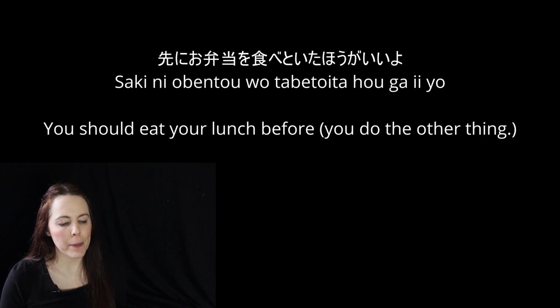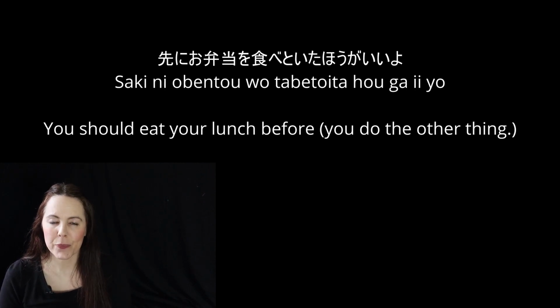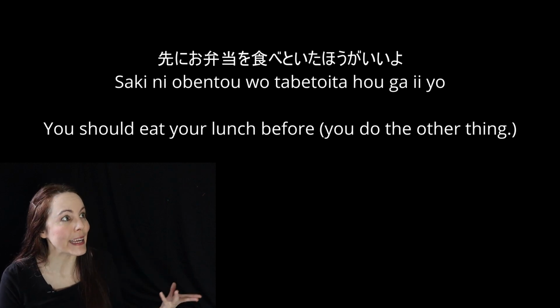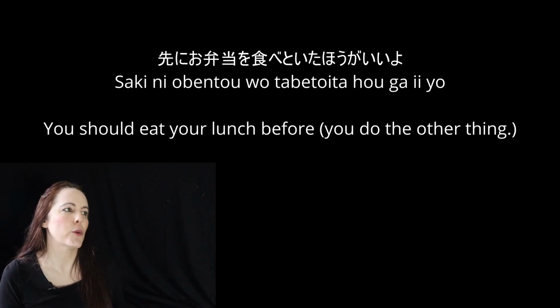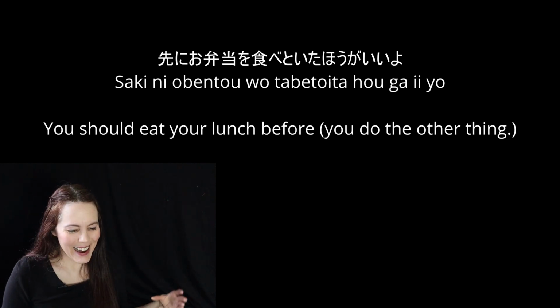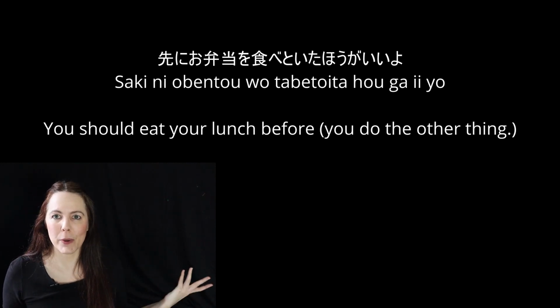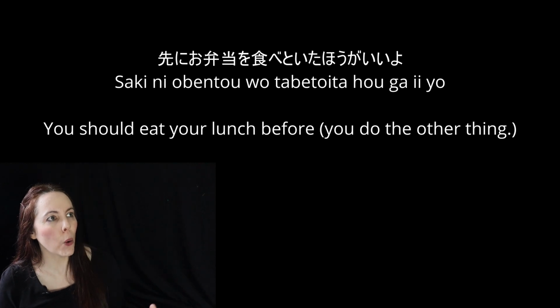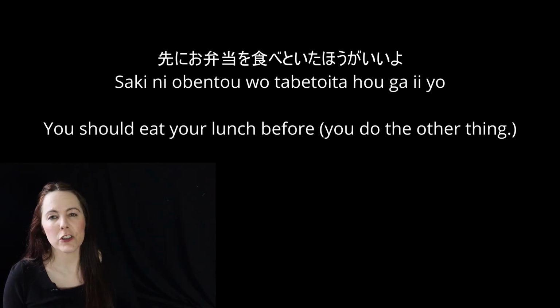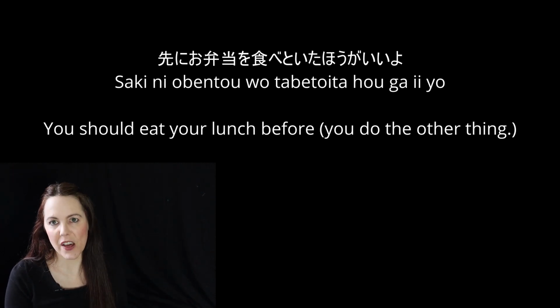Saki ni obentou o tabetoita hou ga ii yo. So saki ni, before you do this other thing, we're hammering home this do-this-verb-before-you-do-something-else idea: before you leave, before you clean up, before you go to ballet class, I don't know. Saki ni something. Obentou, your box lunch, your bento, tabetoita hou ga ii, so it's best that you eat this before you do this other thing.